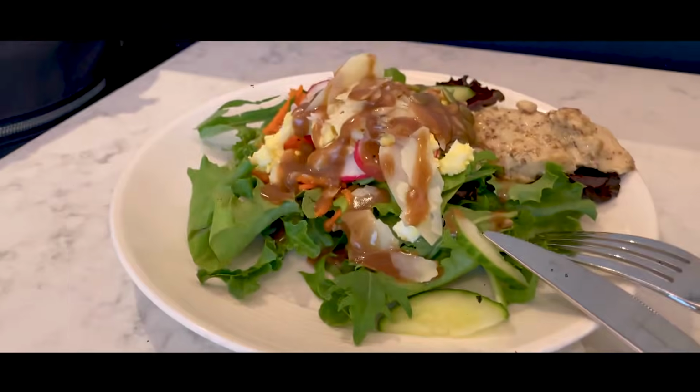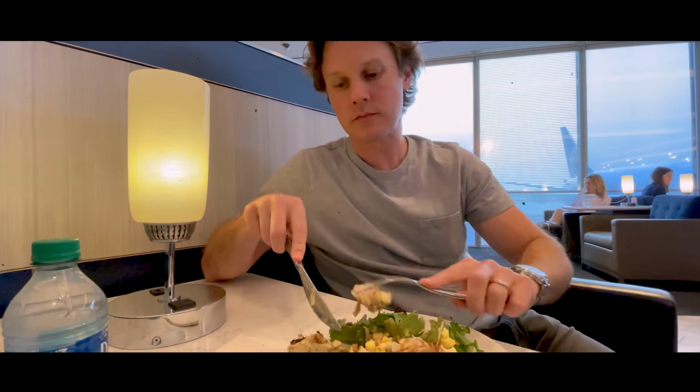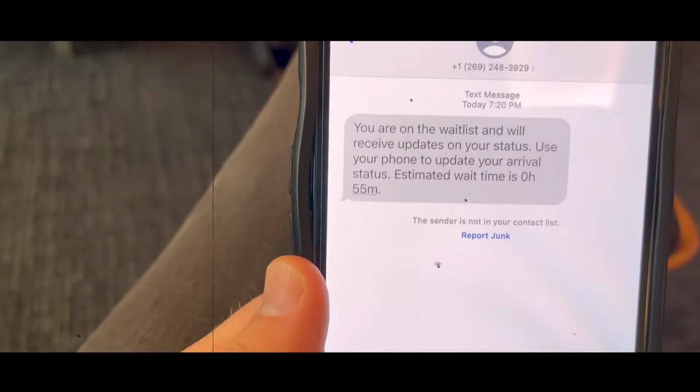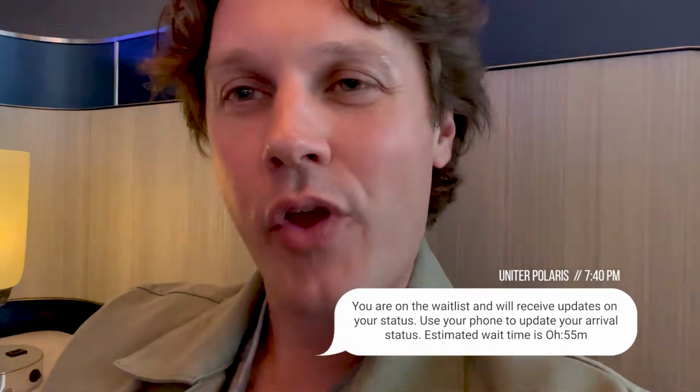Okay, so the restaurant is actually full. We got like an hour wait, so we're just gonna hang out until the flight and probably not eat on the plane. As you can see, I just popped over to the buffet, had a salad with some chicken, and I thought that would suffice because I didn't think there's any way I was going to get into the actual dining room, and wouldn't you know it. So I just ate the salad, and I'm basically full. I received a text that says my table's ready. So should we go check it out? Let's go check it out.